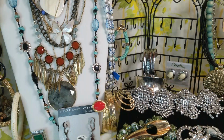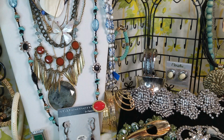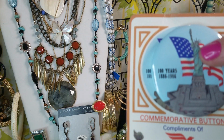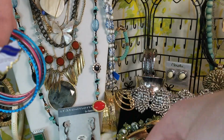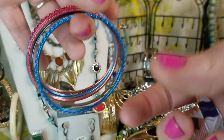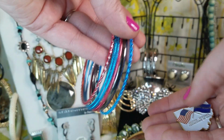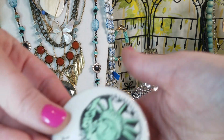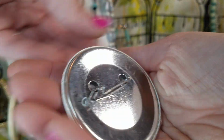Mystery items. I don't know. There's like a U.S. theme going on here. This is compliments of AmeriFirst Bank. And 1886 to 1986. Hospice veterans, red, white, blue, and one gunmetal bracelet. 1886 to 1986. That's cool. Someone probably made that.